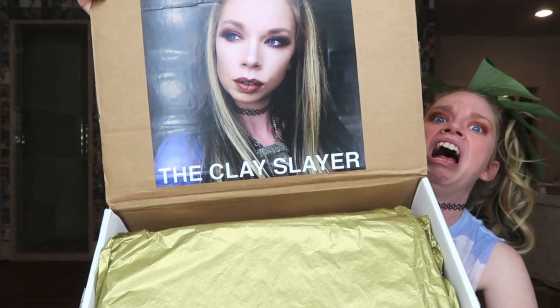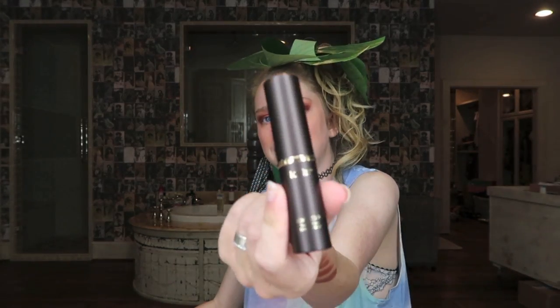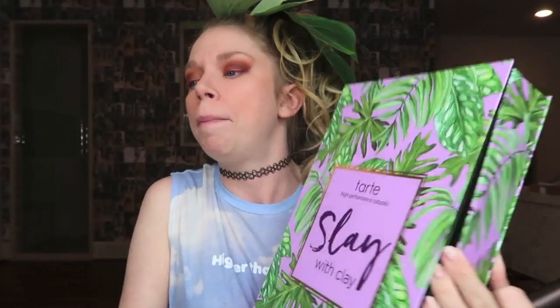Yes, Bunny, the Clay Slayer. And I've been called a lot of things in my life, but never the Clay Slayer. Inside is the Clay Stick foundation. Brand new. Ew, there's actually lots of stuff in here. Ooh. But mostly I was excited about this stick foundation. Sometimes I like stick foundations, sometimes I don't. They sent me the shade Fair Light Neutral. Let's see if that's my shade.